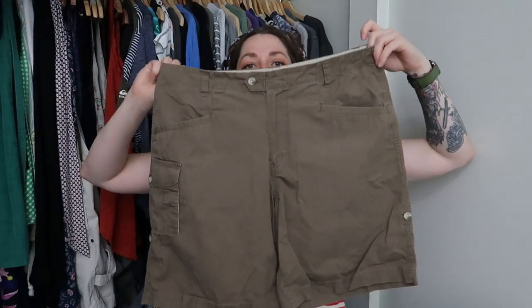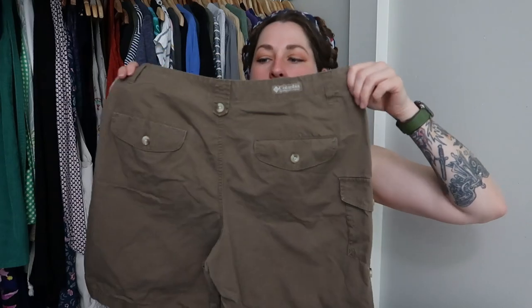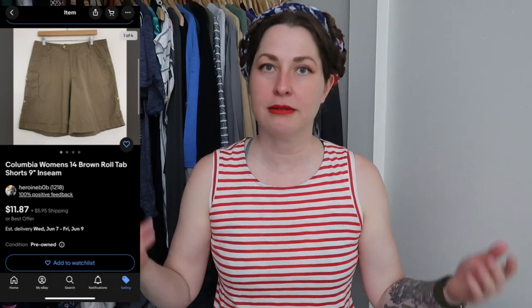So, amazing. This is a pair of Columbia shorts, women's size 14. These look like a basic pair of Bermuda shorts, brown, Columbia. They have a cargo pocket, but these are actually roll tab. I thought that was really neat. I see roll tab pants all the time, I see roll tab shirts all the time, but I've never found a pair of roll tab shorts. So I figured I'd give these a try for $1. It's a great size, great basic, and the novelty of being able to roll it up.